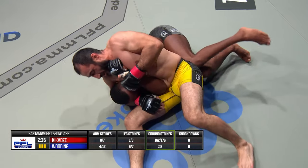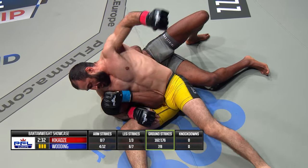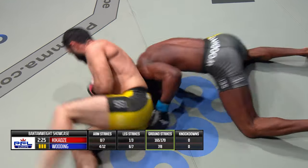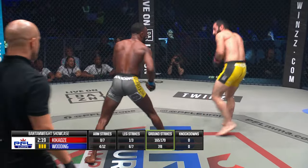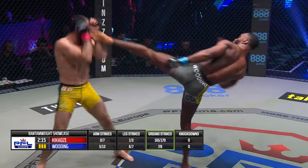Wooding obviously mindful of it this time around. He goes back to it. He's trying to extend again. Dom, you have to move. You cannot lie there. Let's try to get to it. Nice job out of Wooding. Back door by Wooding. Kikadze sprinting after him, but Wooding was able to stay up.